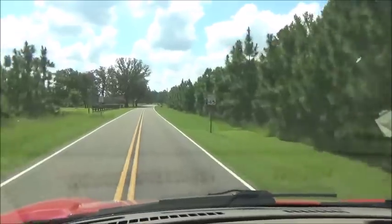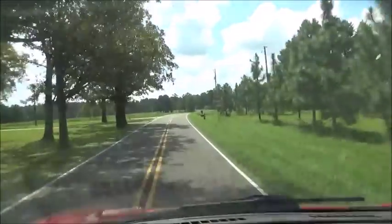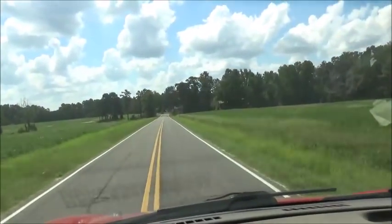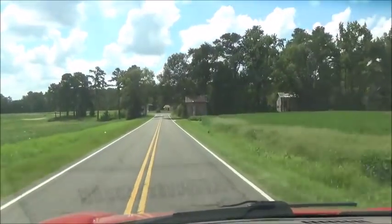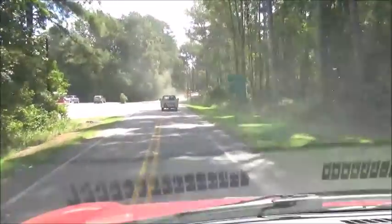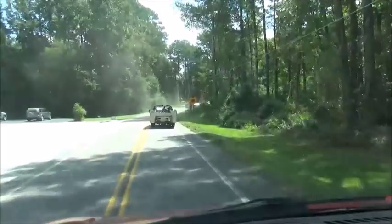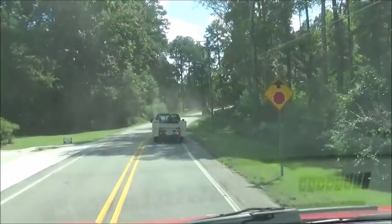So now I've got to rush back to the house. Hopefully I don't get behind anybody slow. I've got to dump this off quick and run and pick up a car to go to the Ford dealer. So I will show you that shortly. And as soon as I say that, this is what I get behind. A tractor up there with a sweeper on it. Always something to slow me down, I swear.